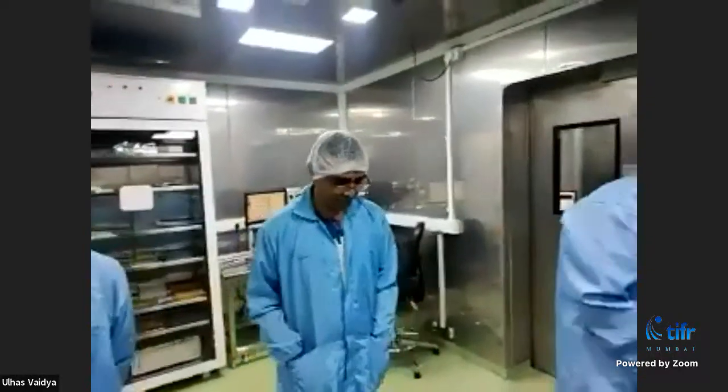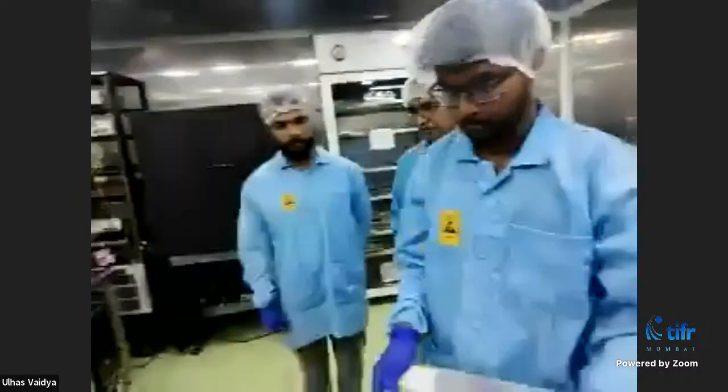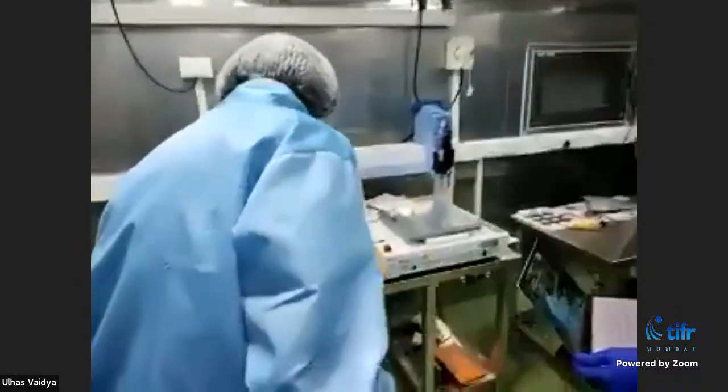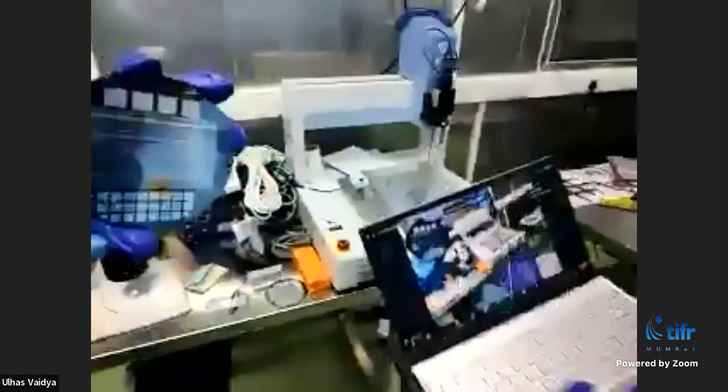Okay, so we have Ulhas's mobile over here, and now we figured out why we couldn't see these things very easily. So maybe what I will do is show you the detectors under the microscope again. Just remember, this is a prototype detector.